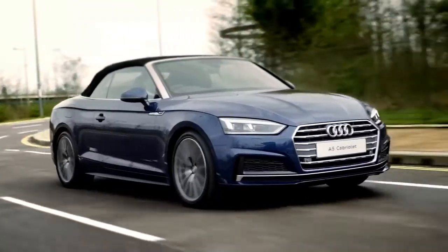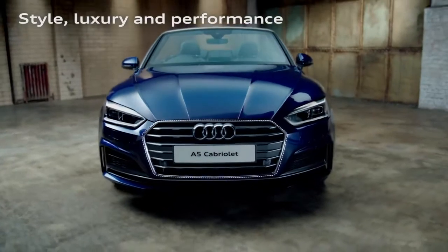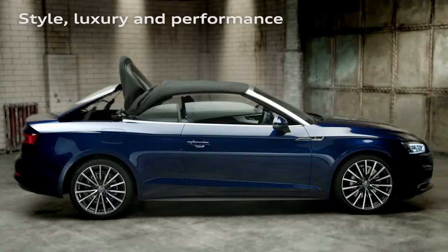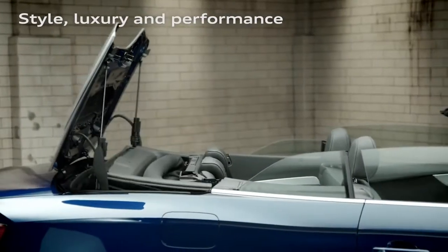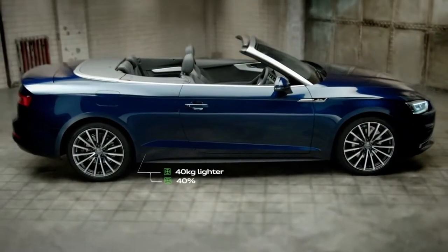Progress. It's behind everything we do at Audi. Newly developed with a wider, flatter single-frame grille, the all-new second-generation Audi A5 Cabriolet is a stunning vehicle, packed with technology to enhance your driving experience. Up to 40 kilograms lighter and 40% more rigid.